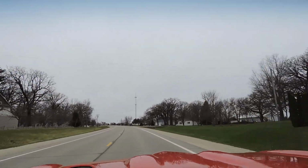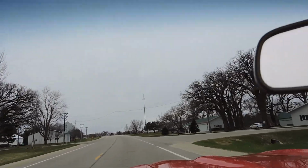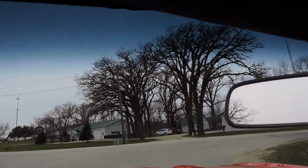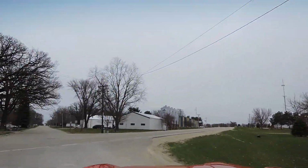If this GTO doesn't sell right away, here's your brakes. No pull left or right. The power disc brakes are working great. If this car doesn't sell right away, this is a car that personally I'm going to put in my garage and enjoy, because it's that nice, guys.